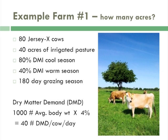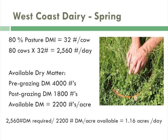And the way in which we're calculating our dry matter demand is based on that 4% figure that we pulled from the NRCS tables. So our cows average right around 1,000 pounds body weight. Multiplied by that 4% would give us about a 40-pound dry matter demand per cow per day. So in the spring, when we've got an 80% pasture DMI target, that would amount to about 32 pounds of pasture DMI per cow per day. When you multiply that through by our 80 cows, that's 2,560 pounds of dry matter that we need to get from our pasture each day.